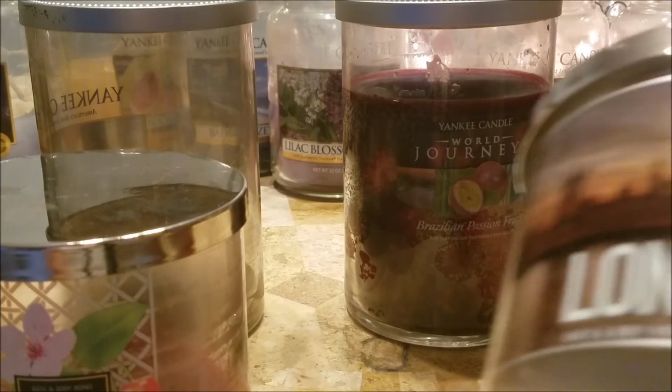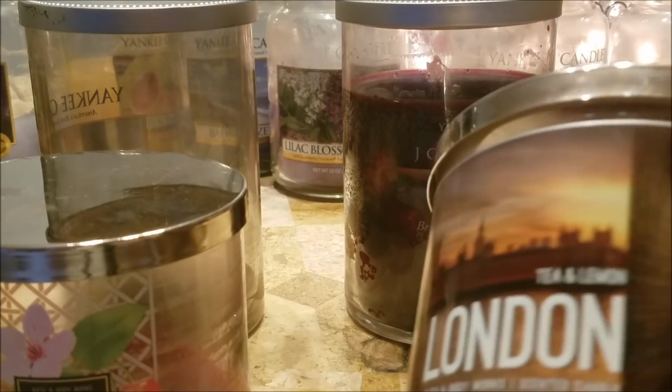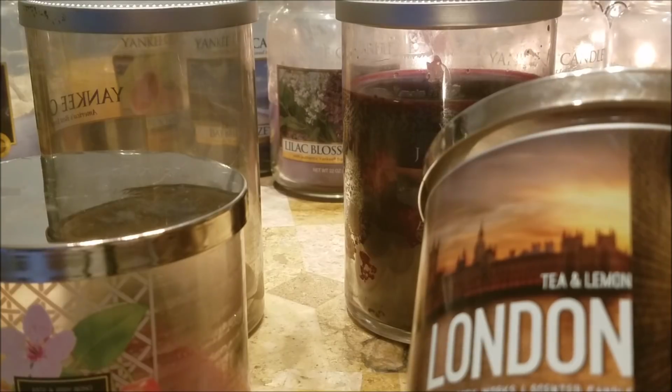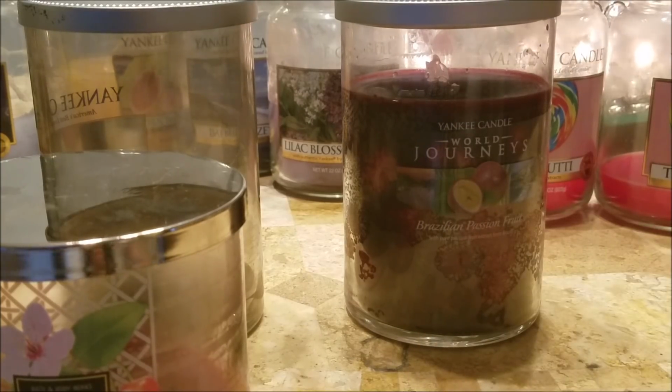And the lemon part is more like that Lipton iced tea lemon, so I think that's why some people don't like this scent, because that's what they pick up, that artificial Lipton iced tea scent. But to me, I get mostly tea when it's burning with just a little bit of lemon, so I love it.